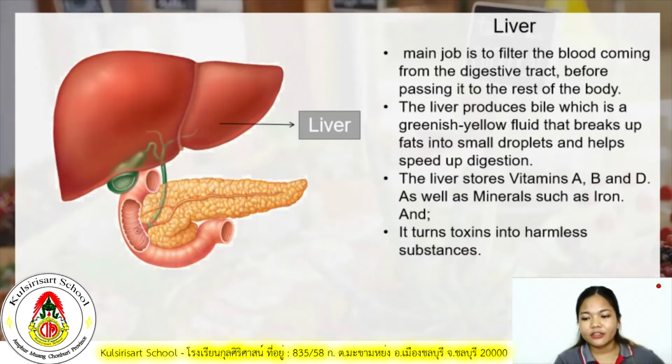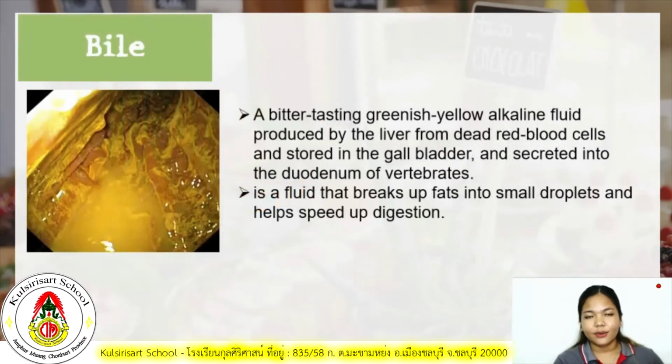And we've mentioned there that it produces bile, okay? A bile is this one, okay? Bile is a bitter tasting, greenish yellow alkaline fluid produced by the liver from dead red blood cells, okay? So bile is greenish yellow in color and it is bitter tasting and it is from the dead red blood cells and stored in the gallbladder. Okay, so this bile is stored in our gallbladder and secreted into the duodenum of vertebrates.